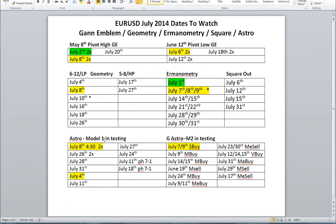Astro model, this is in testing mode, so I got model 1 and I got model 2, and these are things that I'm watching. 7th, 9th, a buy signal, and the 8th, 4:30, pivot low on July 4th. So these are the dates that are on my radar as of now that I'm keeping an eye on for this week. Hopefully this helps. I'll keep you posted on the euro. But I'm looking for buying opportunities to go long, to go higher.